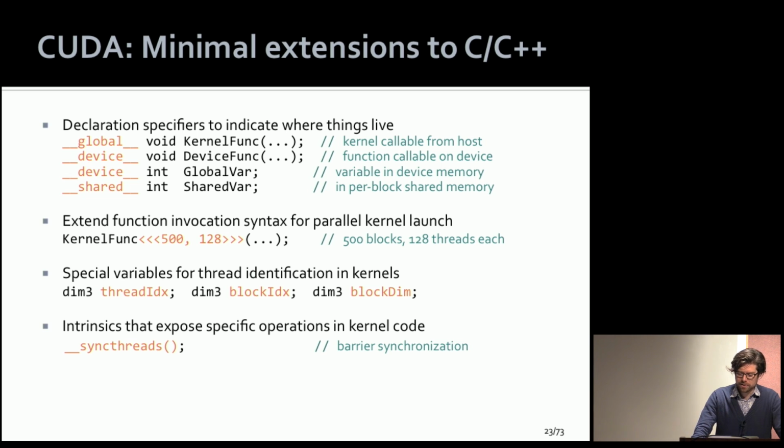You can also indicate that a function is for the host as well. So one common idiom in how I write code is, I often write my code as both a host and a device function. That way I can debug it on the host and then launch it on the device. So you can put both a host decorator and a device decorator on the same function, which is a really useful thing. Then we have global variables. If you want global variables, you can put a device in front of it, and that specifies the variable will live in the GPU's memory.